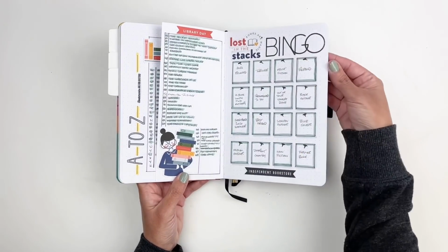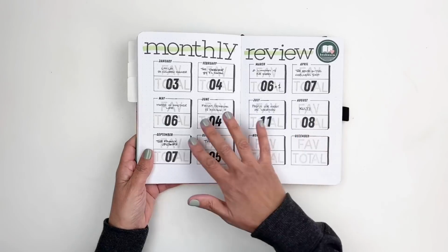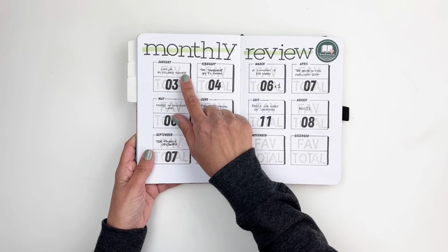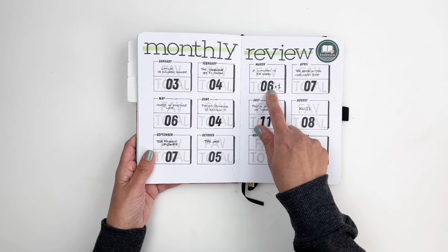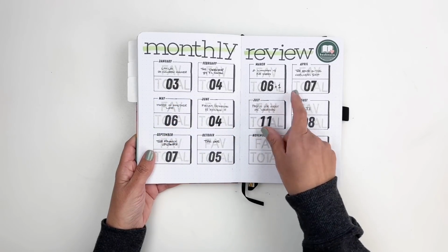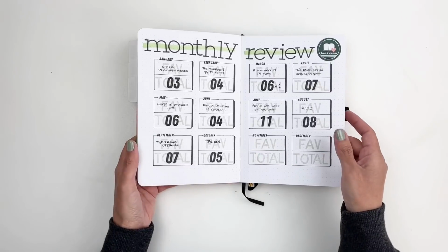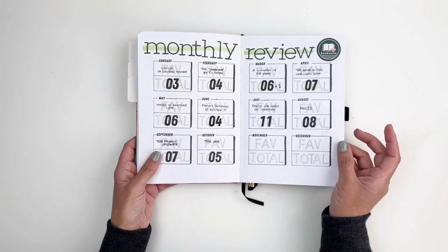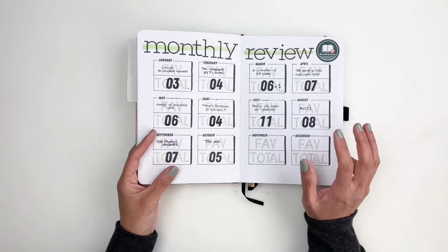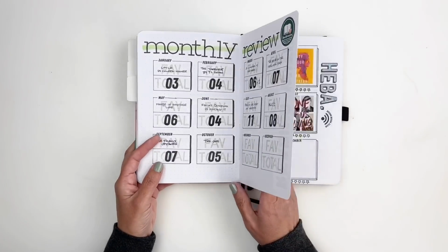My monthly review, as you can see, I add my favorite book from the month and then how many books I read. In March, I actually read 7, so I had to add a +1. I miscounted that. No big deal, but I like to choose one book throughout the month that I really, really enjoyed and add that. And then at the end of the year, I can see my top 12 books from the year.